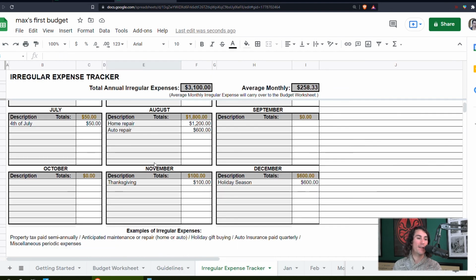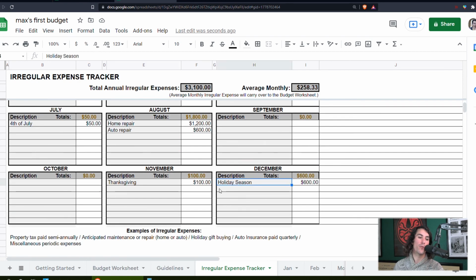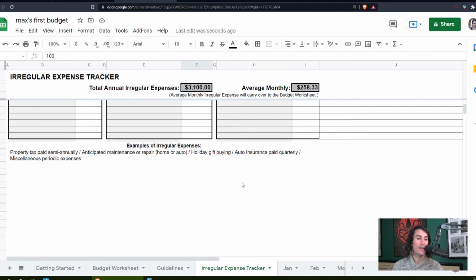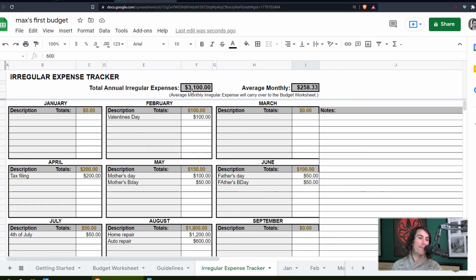Your irregular expenses. This is your birthdays, anniversaries, all the events that happen every once in a while. Christmas, holiday season, Thanksgiving, all these things. You're going to type each of them in, the amount of money you plan on spending. Again, be conservative here. If you think you're going to spend, let's say, $500 on the holiday season, I put $600. It'll tell you how much money you need to save every year to be ready for those irregular expenses.